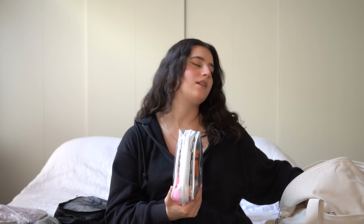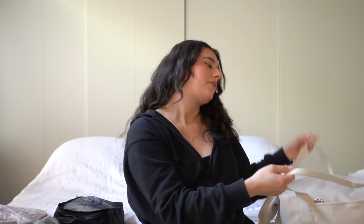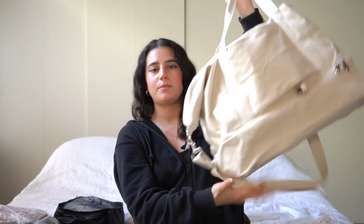And I'm also taking a little mirror so that I don't have to get up. You just put it like this. This is the mirror I travel with. Like that. It's not taking up a lot of space. So something that I really like about this bag is that it has this bottom compartment which you can fit a bunch of other stuff in.